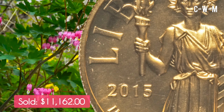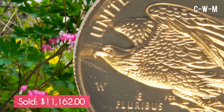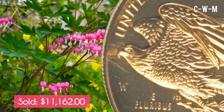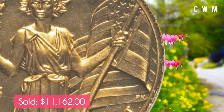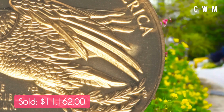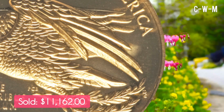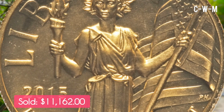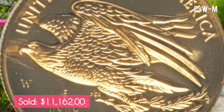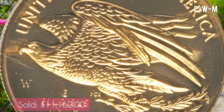The weight of this coin is 31.10 gram and the metal is 99.99% gold. It is a very valuable coin, the 2015 W $100 high relief 1 ounce gold coin, and it is first strike with Mio signatures and the MS is 70 proof-like.